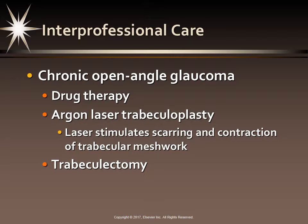The patient uses topical corticosteroids for approximately 3 to 5 days after the procedure. The most common complication is acute postoperative IOP rise. Follow-up exams are scheduled with the doctor 1 week after the procedure and again 4 to 6 weeks following surgery.